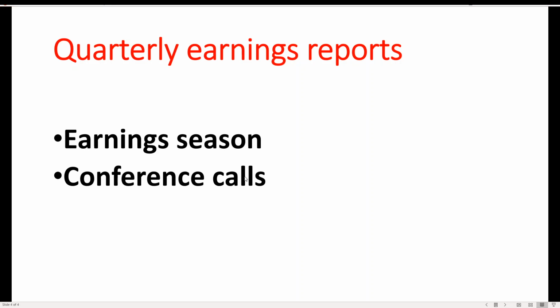Q2 is April, May, June, and it's reported in the middle of July to the middle of August. So that's all you need to be able to trade earnings reports and trade them profitably.